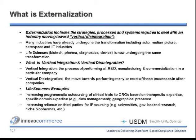Externalization includes the strategies, processes, and systems required to deal with an industry moving towards vertical disintegration. This is important. Vertical disintegration is when companies start to outsource or farm out key activities in their value chain, maintaining core activities internally and outsourcing and partnering increasingly. Many industries have already undergone this transformation, including the automobile industry, motion picture industry, aerospace, and IT industries. It's ongoing. Now we're seeing that life sciences, which we're covering as including biotechnology, pharmaceutical, diagnostics, device, and other related industries, are undergoing the same transformation.